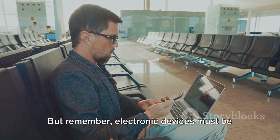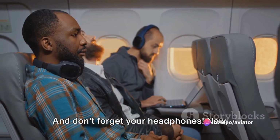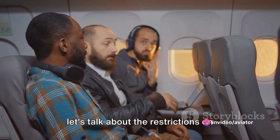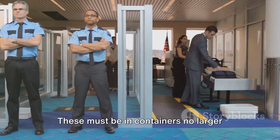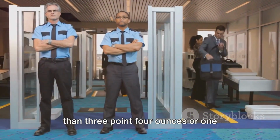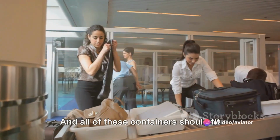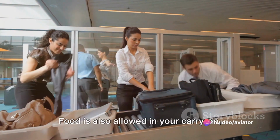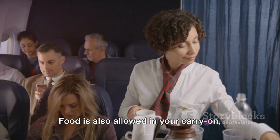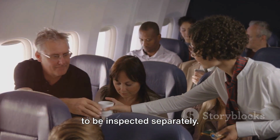But remember, electronic devices must be powered on during security checks. And don't forget your headphones. Now let's talk about the restrictions on liquids, gels, and aerosols. These must be in containers no larger than 3.4 ounces or 100 milliliters. And all of these containers should fit into a single clear quart-sized bag. Food is also allowed in your carry-on, but be aware that certain foods may need to be inspected separately.